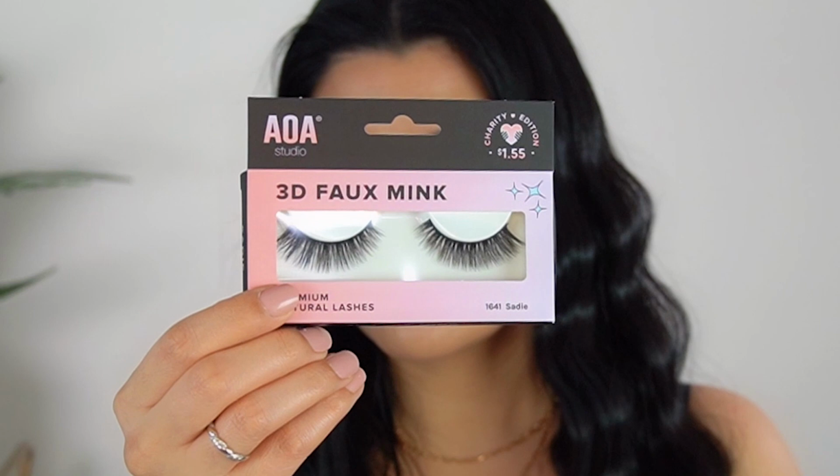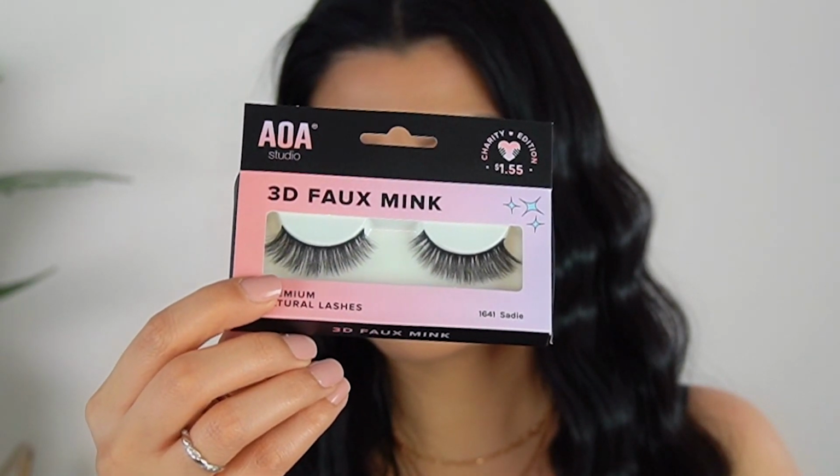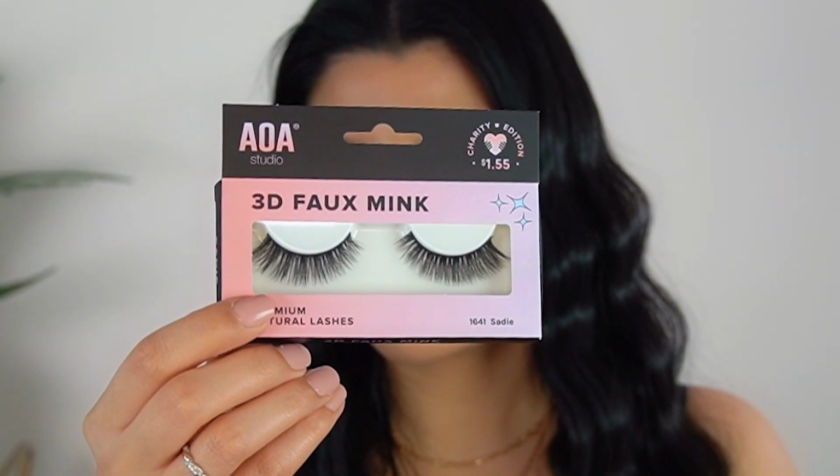I of course haven't tried the other ones out yet, but just by looking at them, I feel like quite a few of the ones that I have flare out at the end, if that makes sense. So they're a little bit longer at the end of the lashes, and I love that kind of style because it'll give you that effect of a lifted eye. So yeah, I do like that they came out with more styles like that.